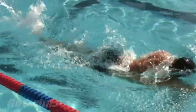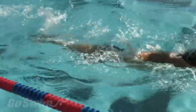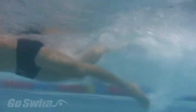Here are some different angles. Watch how the kick helps initiate the rotation, how it remains steady and consistent through the stroke cycle, and how it starts at the hips but finishes with the snap of the knees and toes. And of course, when you try this on your own, don't forget to point your toes.